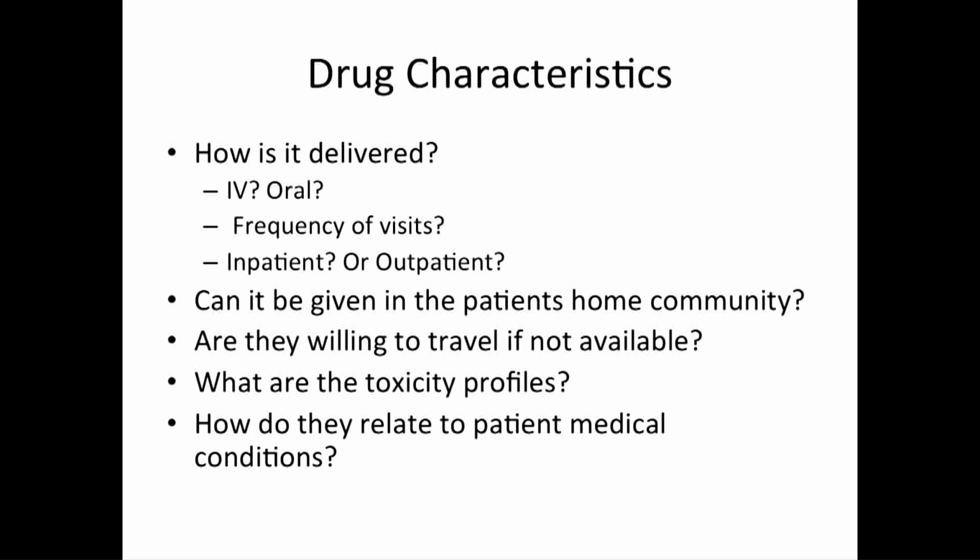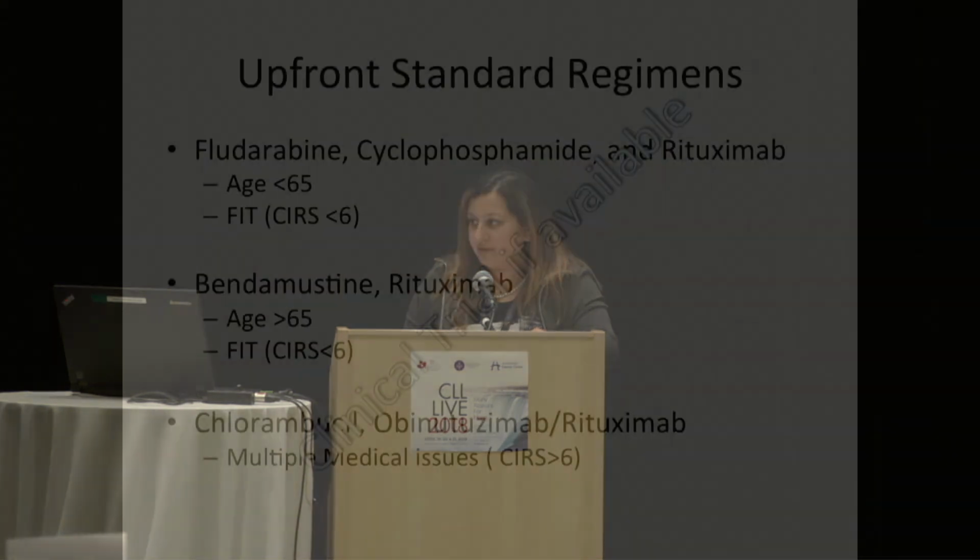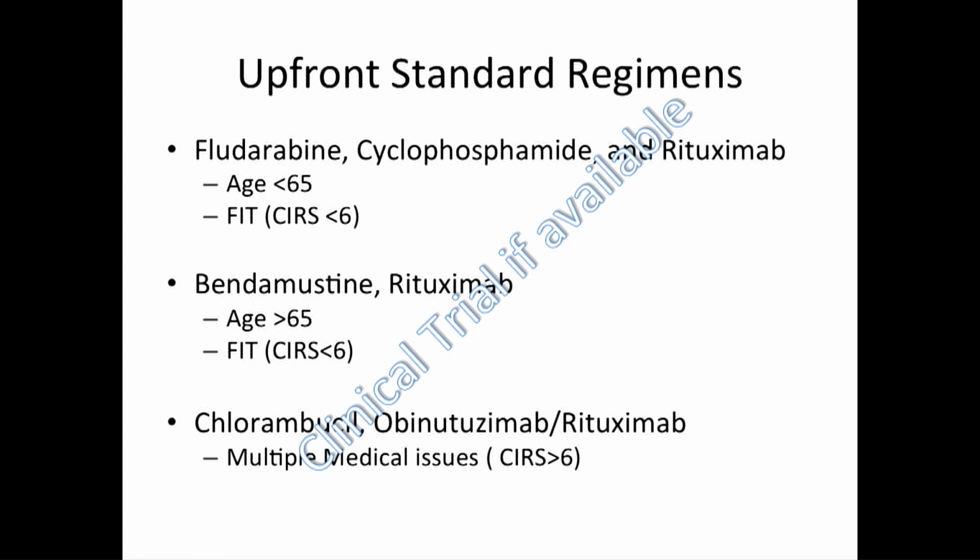So I'm not going to go into much detail about this because there's well-established evidence that Carolyn has already presented. But the upfront standard regimens for patients who are fit and have good renal function and are less than 65 years of age is fludarabine, cyclophosphamide, and rituximab. And in those who are older than 65 but still considered fit, bendamustine and rituximab is one of the options considered. Chlorambucil obinutuzumab is for those regardless of age, but if they have multiple medical issues would be considered. But obviously, I always advocate if there is a clinical trial available that we as physicians and providers always discuss clinical trials with our patients.